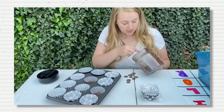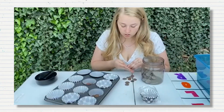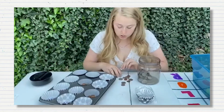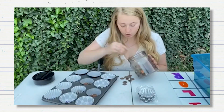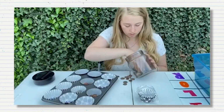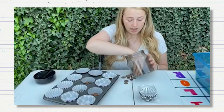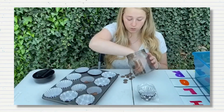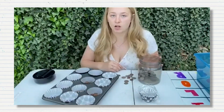And each dime is 10 cents, so I've got 2, that'll make 20, 30, 40, 50, and then I'm going to add 2 quarters, and that'll add an additional 50, and we'll have $1.